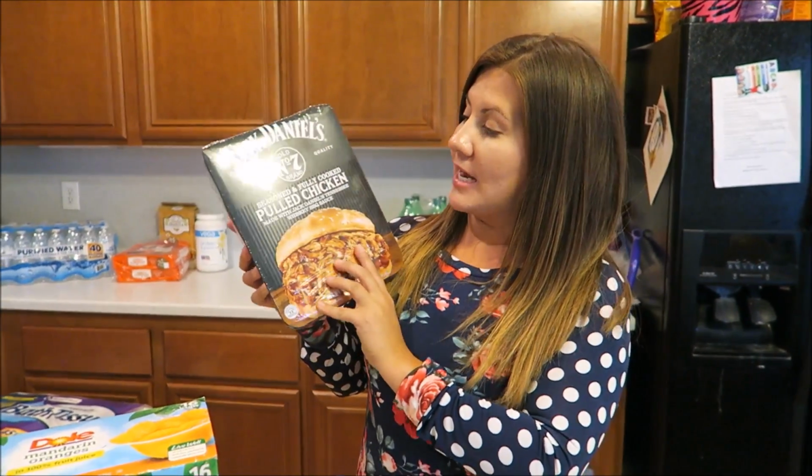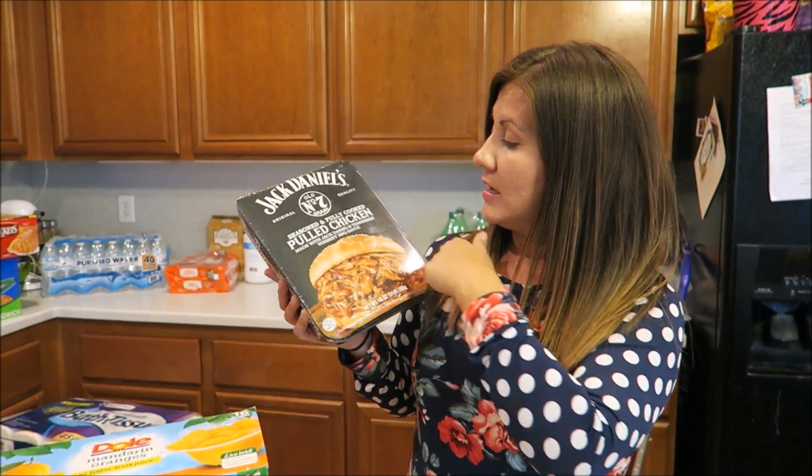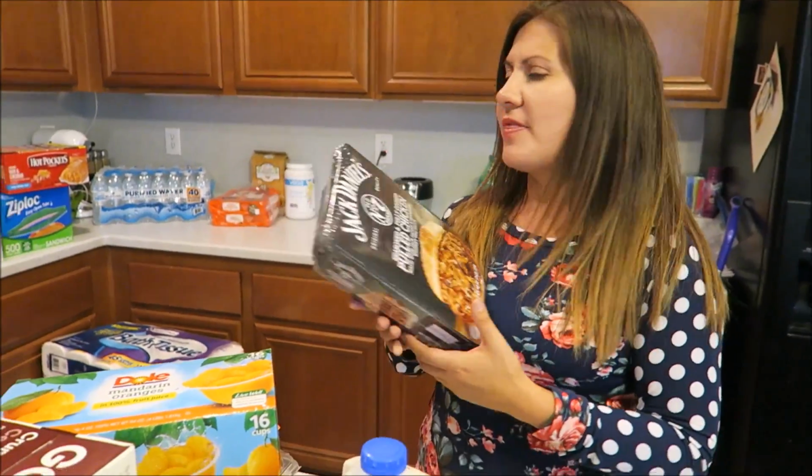Then we got the Jack Daniels pulled chicken. We've never tried this, but I'm sure it's amazing. Seasoned and fully cooked. We put these on the Hawaiian rolls.